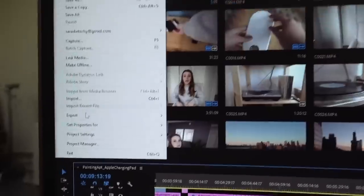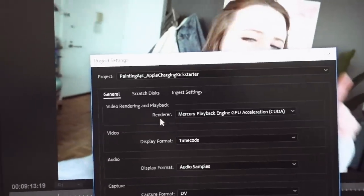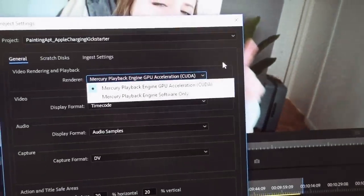First, we have to address something in Adobe Premiere where you can find it in the project settings. You can just go down to video rendering and playback. So Premiere uses something called the Mercury Playback Engine.